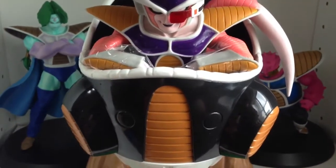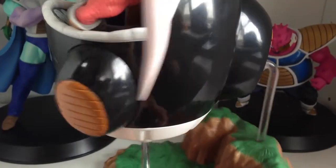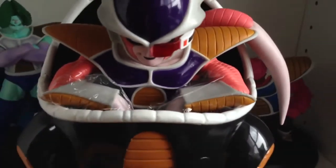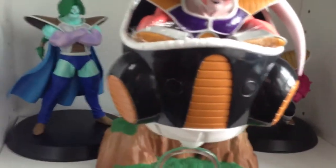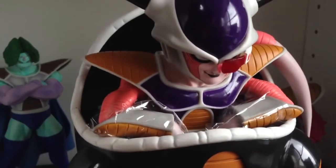And then the seat's pretty big, as I said. It's actually quite large. It's probably about the same size as most normal size figures, so it gives you some perspective of size. And you can see around the back they've even got that extra round piece. So it's sort of like a white cushiony thing here as well. So it's quite a lot of detail. It's going dark, really dark. So you can see in comparison, Zarbon and Dodoria are normal size figures, and he's probably nearly half their size again. So it's pretty big. And then his armor and detail is pretty nice. Jeez, that's just so dark.